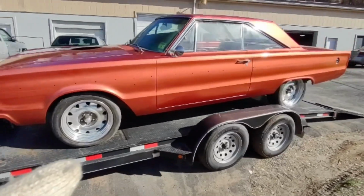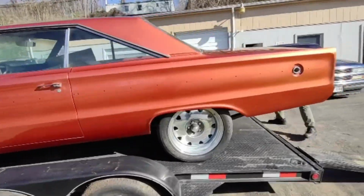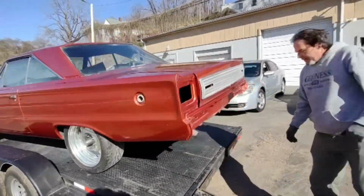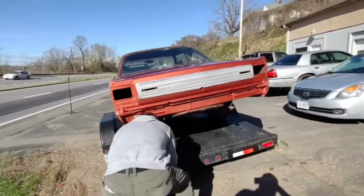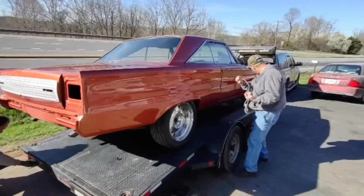Get ready to load her, strap her down, and head back south of the border. So he told you, the hardest working man at Field Agent Motors, Dwight. And Scott.